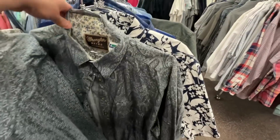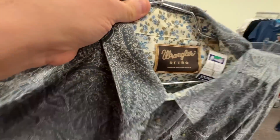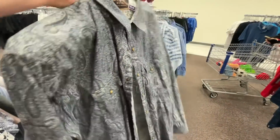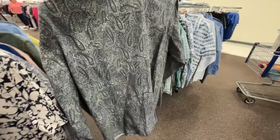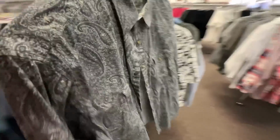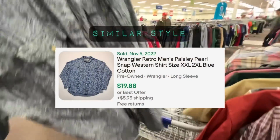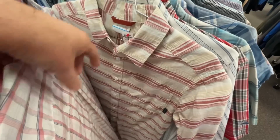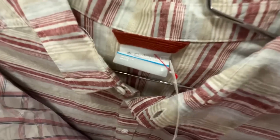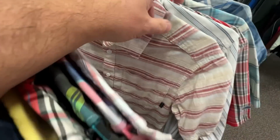This shirt caught my eye. I had to look it up. Look up anything that seems good and interesting. It was worth it for me on this one. Wrangler Retro. It has an awesome design, kind of a paisley design on the outside. Also $5 like the Orvis shirt, so not 10, which is good. This should get me about $20, I think, plus shipping. I like this shirt, but the price is wrong. It's $10. If it was $5, I would have considered it. It's Columbia. Pretty good brand overall to look for.